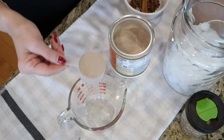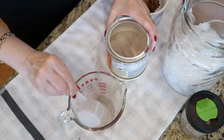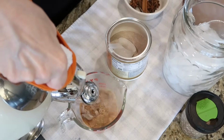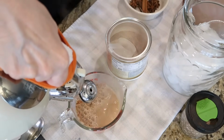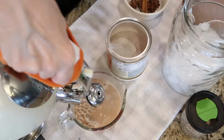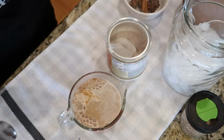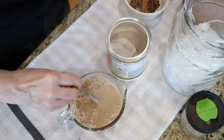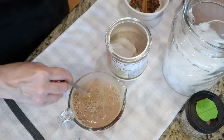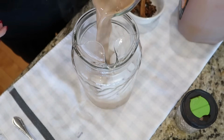So to a cup or a measuring cup, you're just going to add 2 scoops of your mix. And then you're going to add at least 4 ounces of fluid. I like to add a little bit more than that. So I'm going to add like a full cup of this. You want to mix it so it dissolves. And then you're going to take it and pour it over some ice.